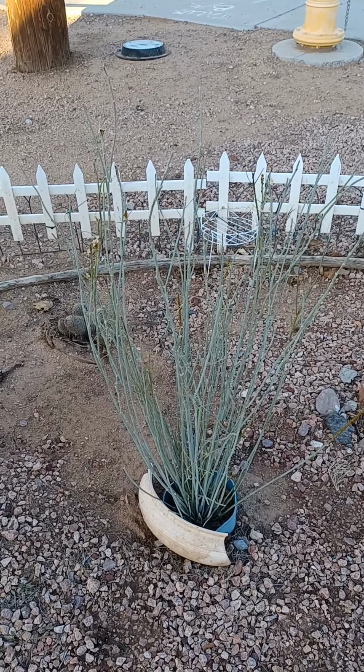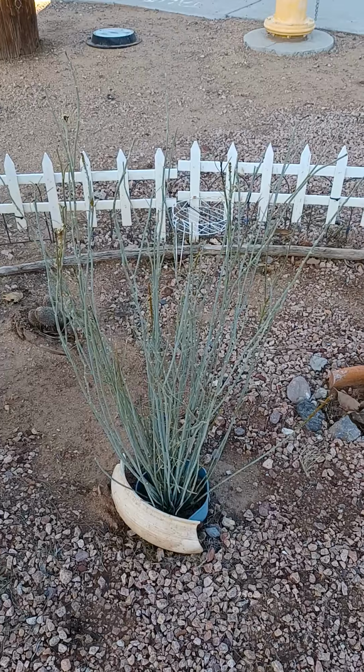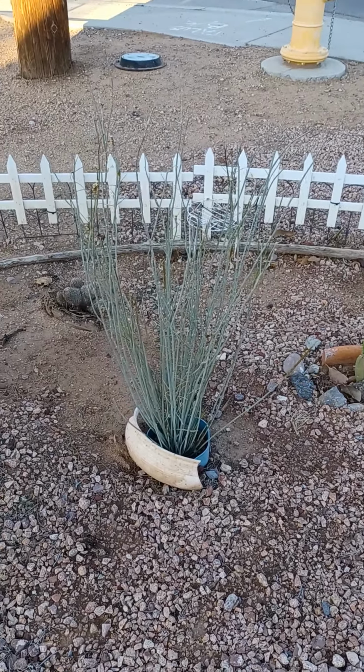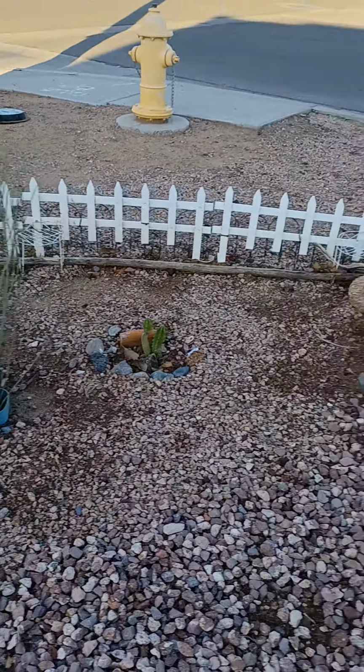What a lot of people do, and what I learned, is loosely tie that pod with a twist tie, so when the pod opens up slightly, it doesn't open up completely, and that way you can capture the seeds before they blow away in the wind.